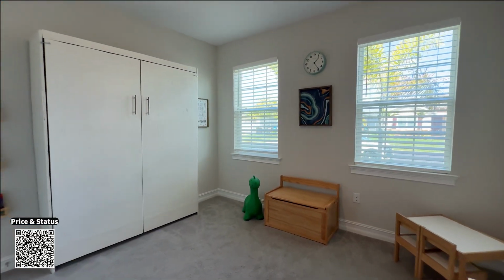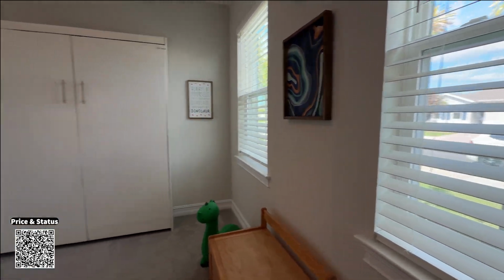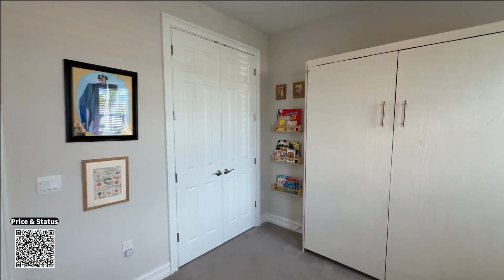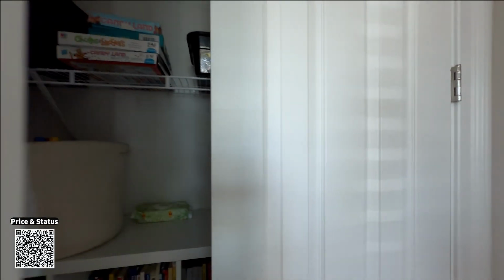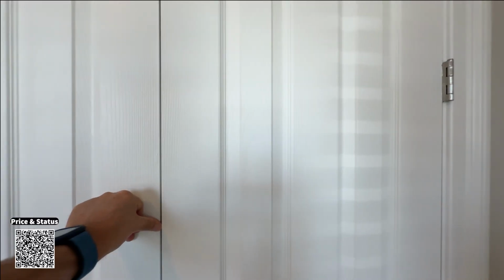This is the room in front of the house. As you can see, the size of the room is pretty nice, a big size. And also you've got 8-foot doors. You have a very nice closet here. There's a lot of space.